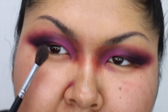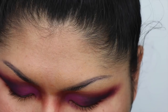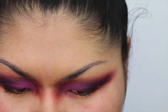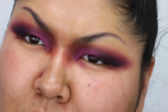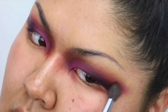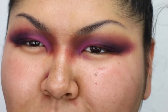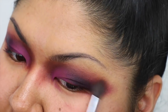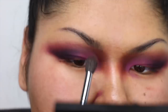So I think now I'm gonna take this fluffy brush and that brown from the Pat McGrath palette and just work that in as a pretend transition type of thing. I'm gonna try to round it out a little bit more. Oh my god, this brown is actually, maybe I just don't do my makeup enough, but damn, that just looks so good as a little haze outside of that purple.